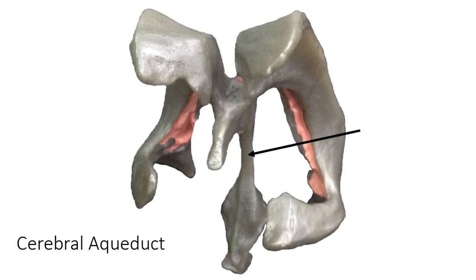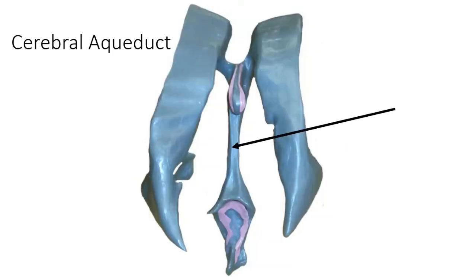So on the interior view, you can't really see the third ventricle? No, this is it right here. Oh, okay. Yep, that's it. Here you can see the cerebral aqueduct from the posterior view.